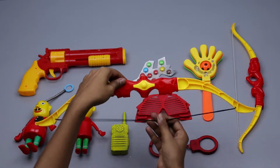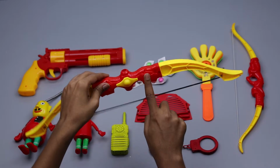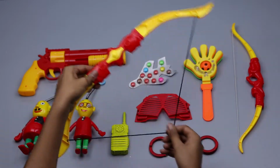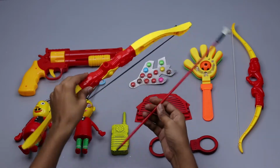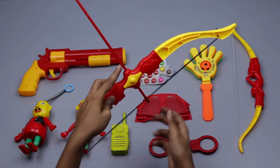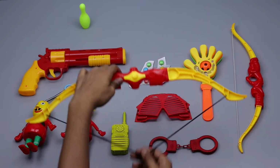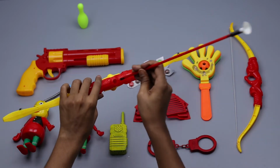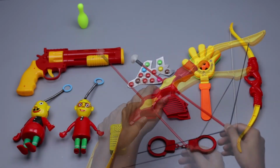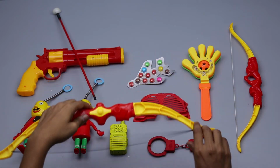Wow. This is big bow and arrow. Yellow, red. Red, yellow. Two colors bow and arrow. Red. This is red color arrow. Wow. Orange. Wow. Red. This is red color another arrow. Wow. Yellow. Bye-bye.